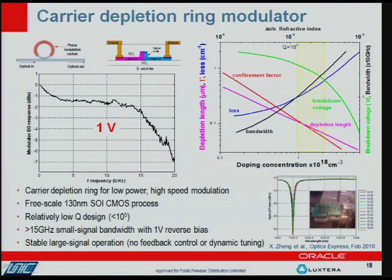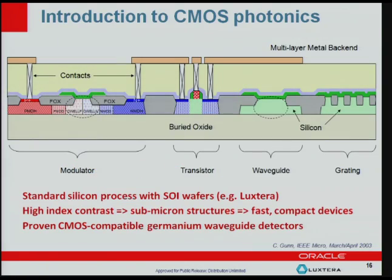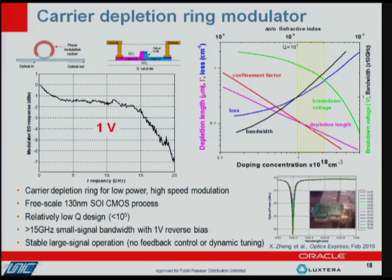Now to make modulators, try to drive the modulators to high speed. Just for reference, what people did before in CMOS photonics was make Mach-Zehnders. I was trying to tell you why the electro-optic coefficient of silicon was so weak. Well, it was weak, and people made Mach-Zehnder modulators, which were like 5 millimeters on a chip before. So that's not going to work if we need to bring optics closer to the chip. It's just way too big.